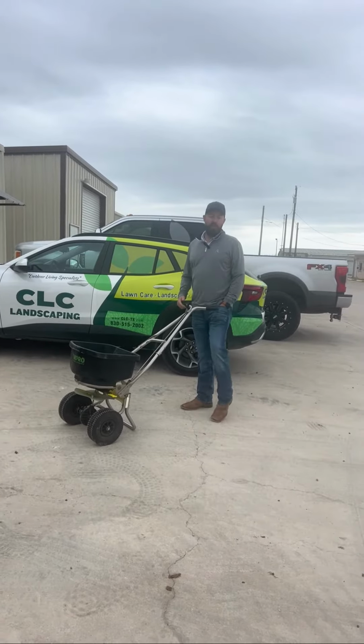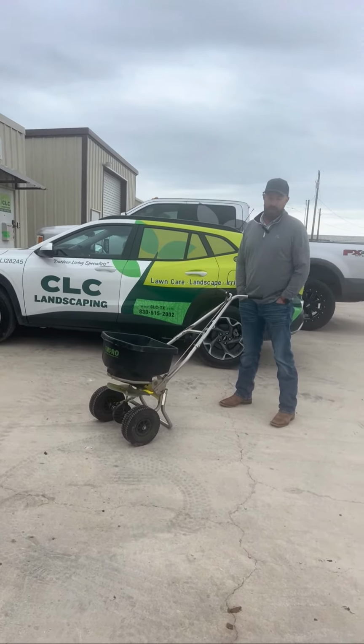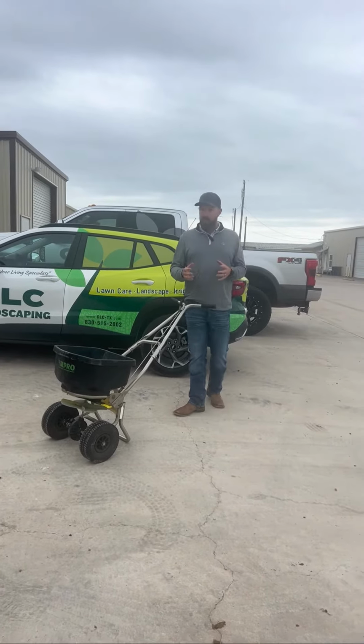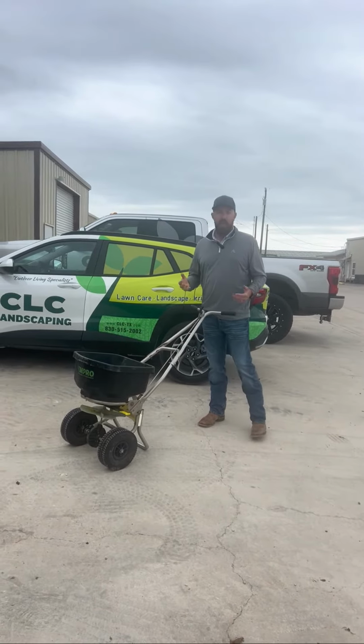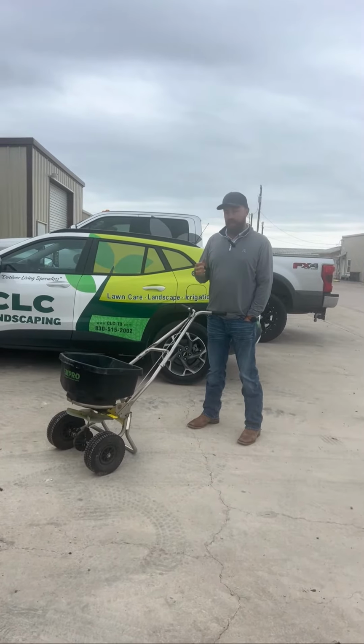Wanted to go over our Turf Care RX program. This is a 7-round program that groups all of your necessary treatments into one service. It's a subscription-based service throughout the entire year. You can cancel at any time. This allows us to make sure that your lawn is treated at the right times throughout the year.